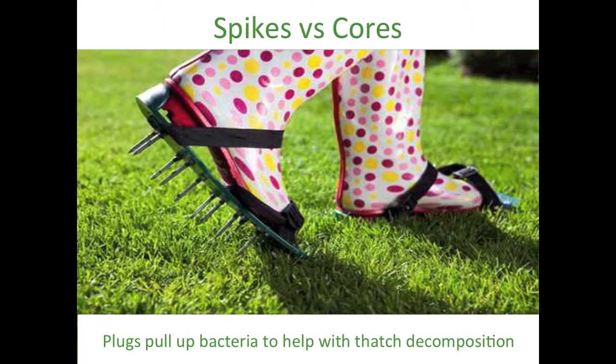And Dr. Bob, when you're pulling the plugs, why is that important over this? You said the spikes push the soil down and compact it, but the plugs make this mess on the lawn and they're everywhere.